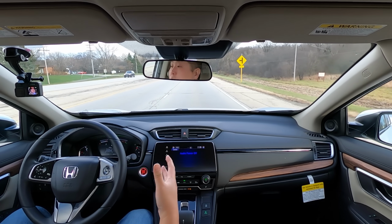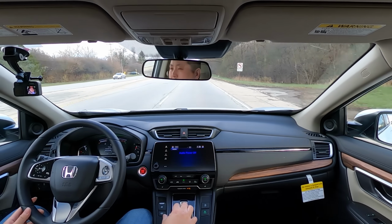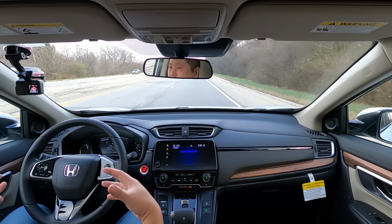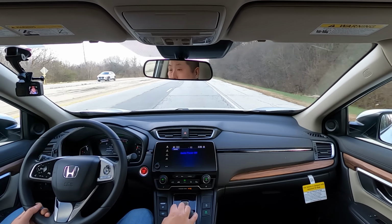The next thing that's good about the CR-V is the drivetrain. So I just accelerated from about 10 to about 60 miles per hour, and that was okay. That wasn't slow. One of the problems with smaller SUVs, subcompact or compact SUVs, is the engine is usually a little bit lacking in terms of power, right? It feels kind of sluggish or slow. No, this CR-V actually feels pretty good.